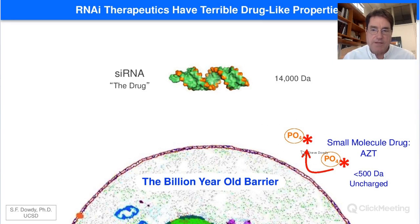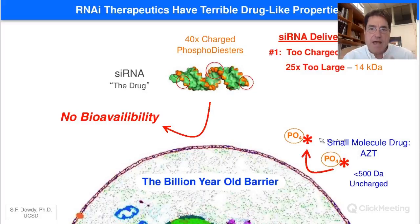Even though the alpha-phosphorylated AZT is still under 500 Daltons, the phosphate's charge completely prevents its ability to get across the lipid bilayer, which of course was designed to keep molecules like this outside of the cell. So when we go back to the siRNA, a 21-mer has not only 40 phosphates versus just one, which prevents a small molecule from passively diffusing, but it's also 25 times too large to passively diffuse across the cell membrane, even if it didn't have any charged phosphates. This is a huge problem for delivery of RNA therapeutics. In fact, this billion-year-old barrier was designed emphatically to keep molecules like invading nucleic acids, essentially siRNAs, from getting from the outside to the inside of the cell.